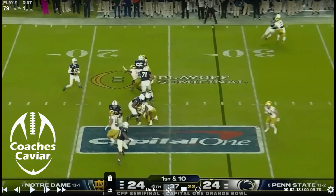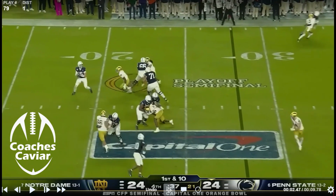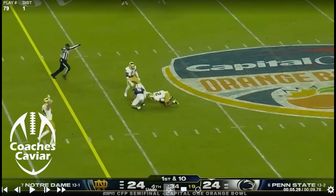But instead, the DB's just running that route for him, beats him to the football. As you see, DB's got inside leverage. He's breaking to it. He should be beating him to the inside. So right there, to me, I think he's just throwing this out of habit, just assuming he's going to win to the inside. And instead, unbelievable play, huge play by Christian Gray to come down with it and set his team up for what could possibly be a game-winning field goal.